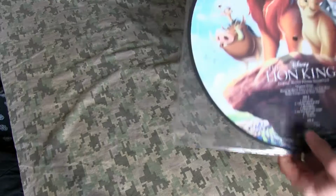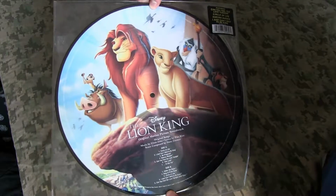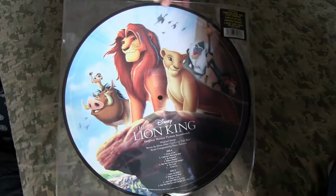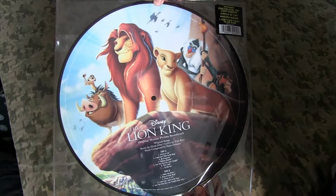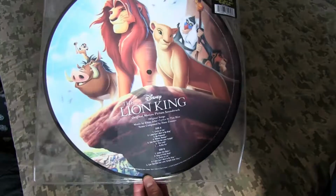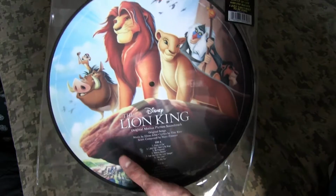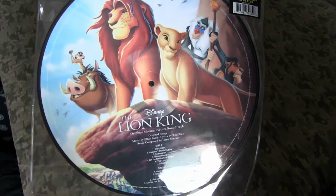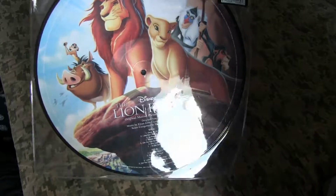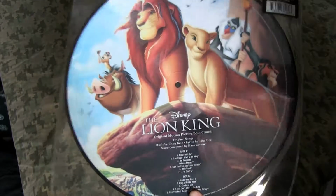And the other one that I missed was the soundtrack to The Lion King. Disney's The Lion King. Picture disc. It's probably the only thing, because they've got a lot of picture discs of Disney movies, like these old classic Disney movies, you know, but it's probably the only one I'm going to get because I'm not big on musicals. So, yeah.